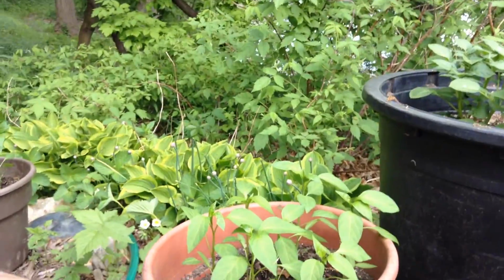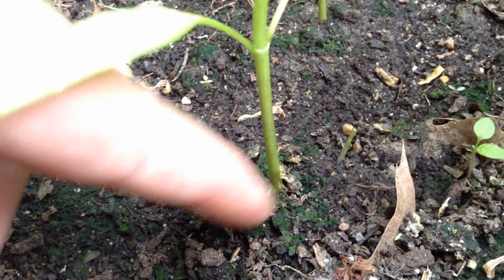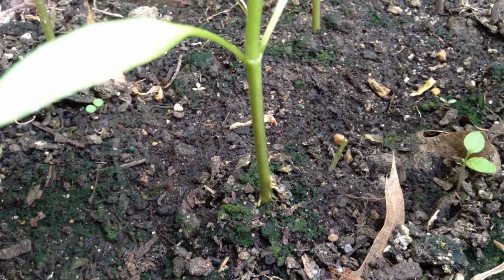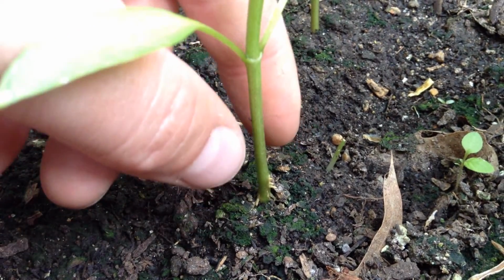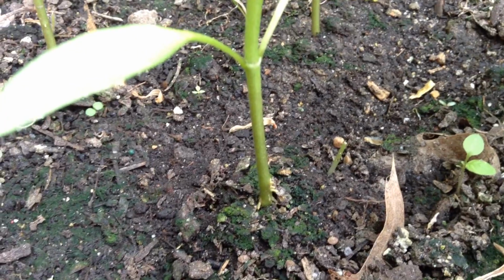So when we go to plant these peppers, we're just going to bury maybe an inch above the stem. If we look closely on this one in the front, it does have a couple of pseudo roots right at the base, but they don't grow roots all along the stem like a tomato, just down at the bottom. But we can bury them a little bit, about an inch, and really secure them in tight. That way they're not going to blow over.